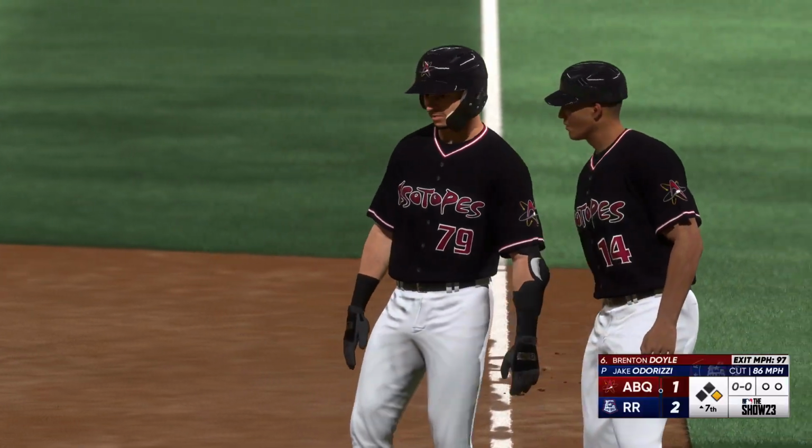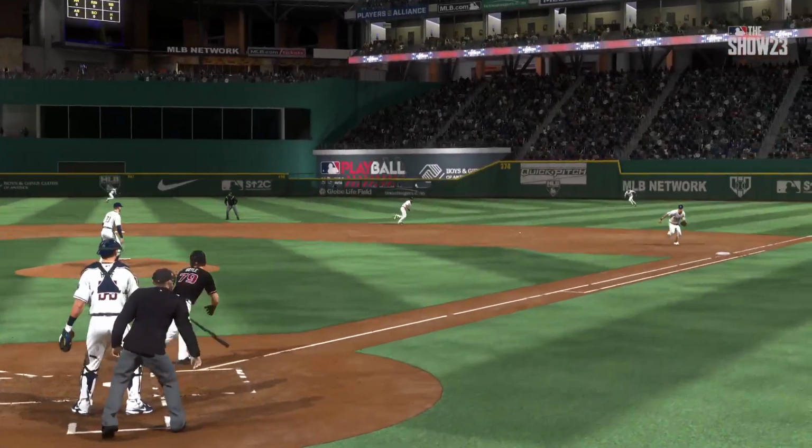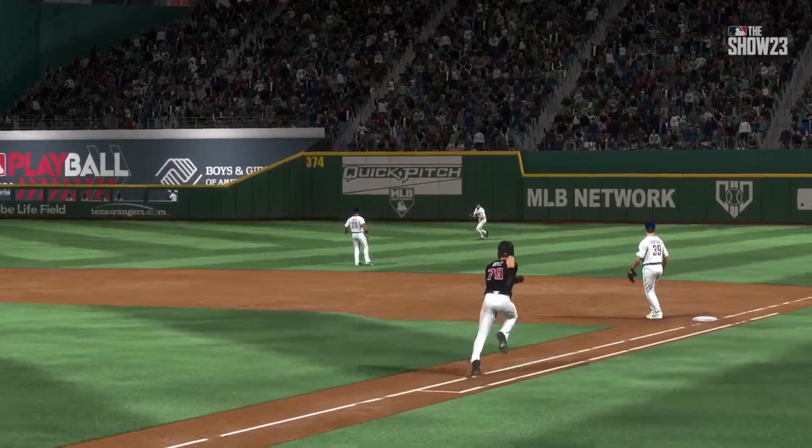Just a simple ground ball the other way. Had eyes on it, man. Sometimes that's all you need to do. Just let the ball travel, put the ball in play, and just hope it finds a hole.